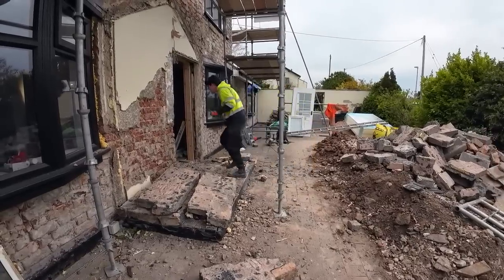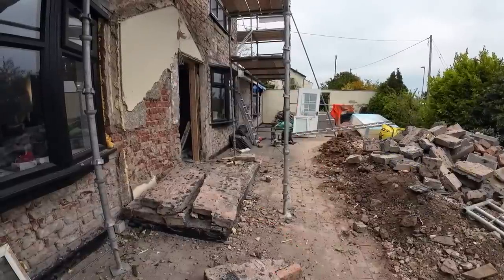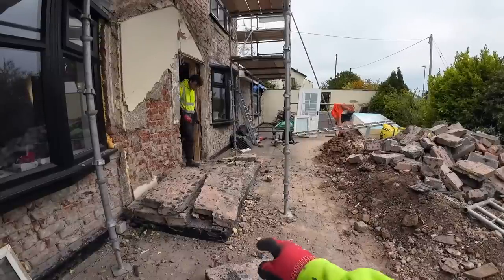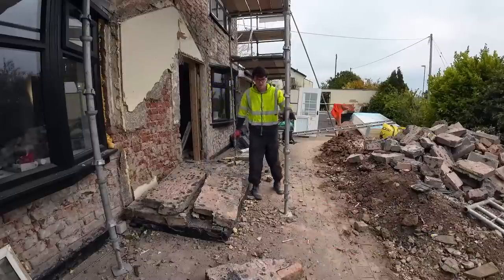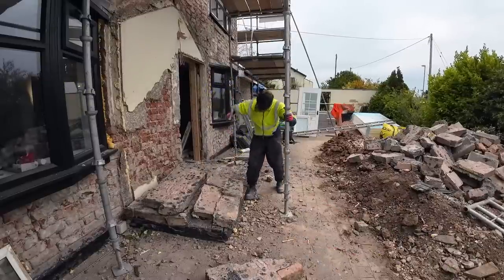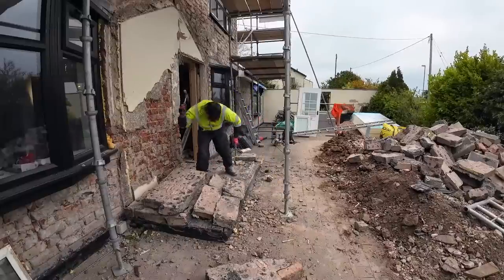Windows had no fixings in them, they were just shoved in, and there was nothing tying the porch into the house either. And we've had a bit of an incident here on the external porch. Might need to take the top course of brick off that and then straighten that up, and then we'll put a damp course in as well, which they didn't bother with either.